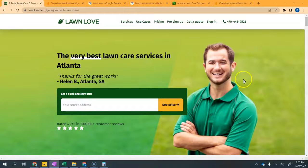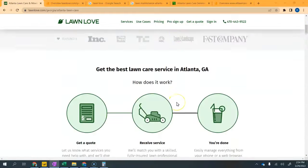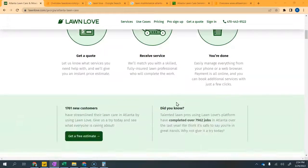So I do have your website pulled up here. I do love how green and beautiful it looks with this smiling face here and opportunity to just go ahead and put in your information and start seeing prices. That's really nice to see when a customer comes to your website right away.